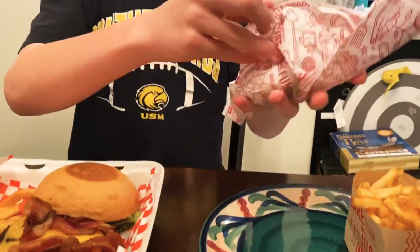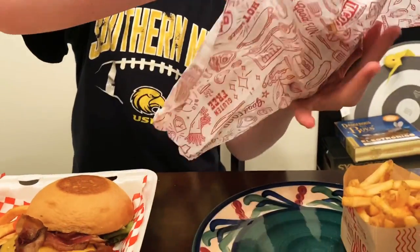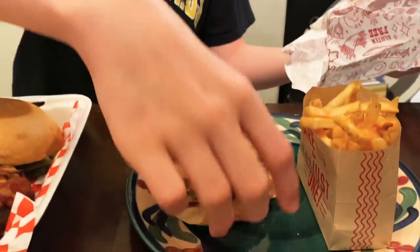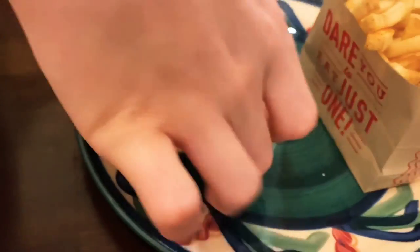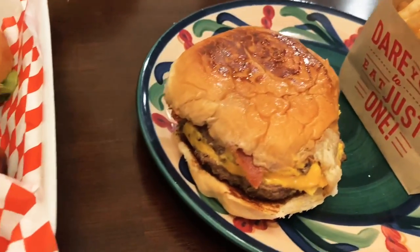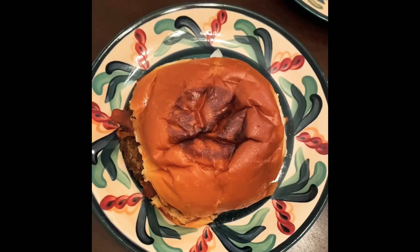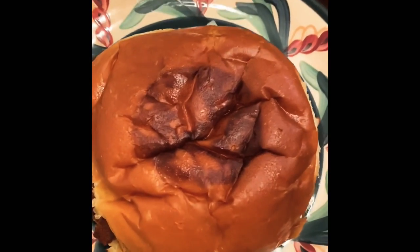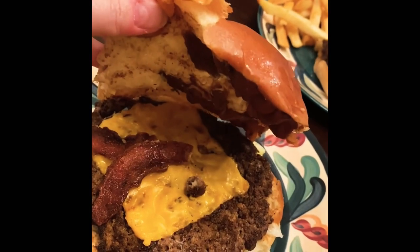Maybe unwrap this one. We're gonna flip it over. That doesn't look great. It's amazing. Look at Joy Love's burgers. It's huge! I'm thinking it won the size competition. First, we're gonna try the Hat Creek burger.